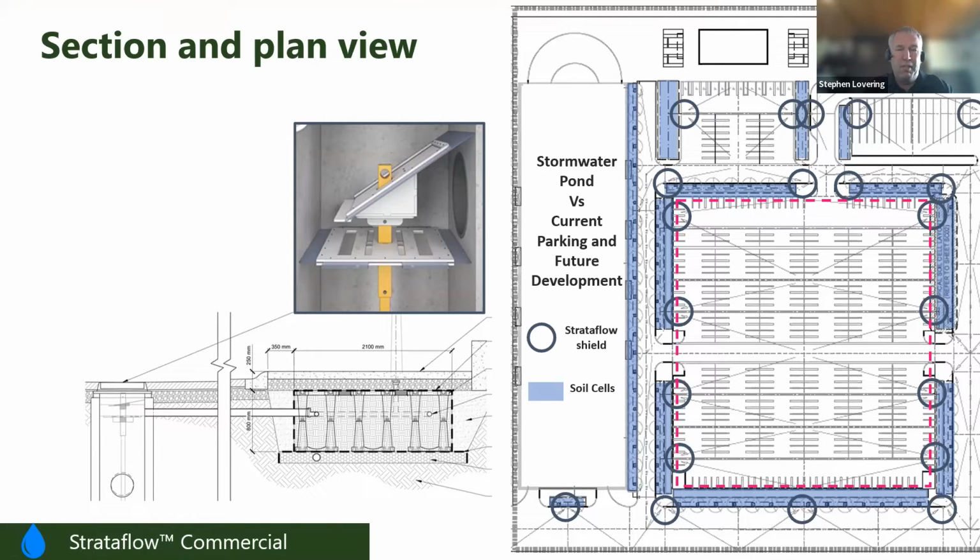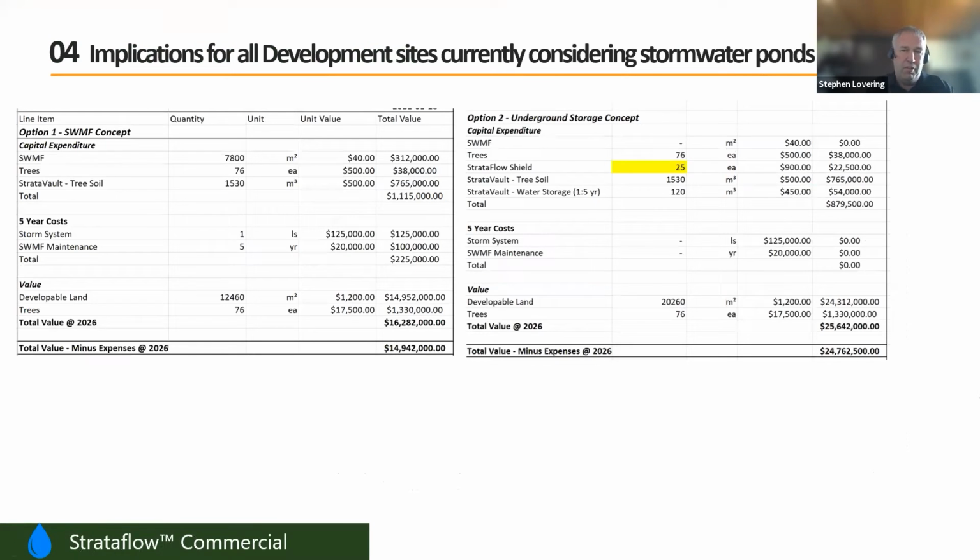But not only that, obviously because we are using the rest of that land, when we dug a little bit deeper into this and we actually put some financials behind it, we found that the piece of land on the left with the stormwater pond was worth about $14 million. Again, in 5 years, because 20 years was too far ahead. Whereas when we actually use the soil cell product on the image on the right, that piece of land is now worth $24 million. So that piece of property went up $10 million because now we can use the whole of it instead of just a portion, because we needed the stormwater pond to collect all the rainfall.